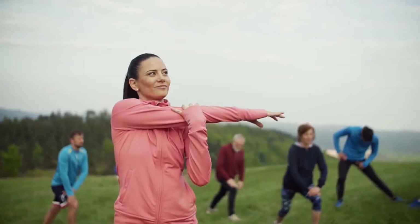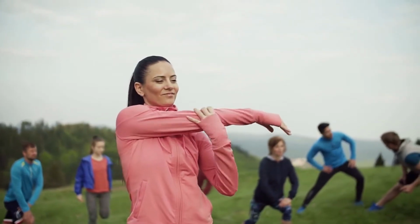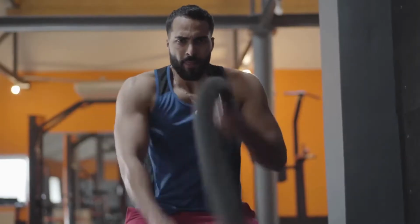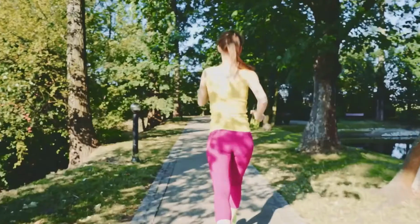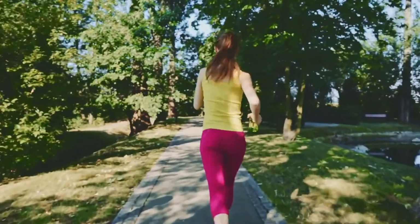In fact, combining 40 minutes of cardio 3 times per week with a weight loss diet dropped body weight by 9% in 6 months. Try to get 20 to 40 minutes of cardio every day, or 150 to 300 per week. Walking, running, boxing, riding, and swimming can accelerate weight loss.